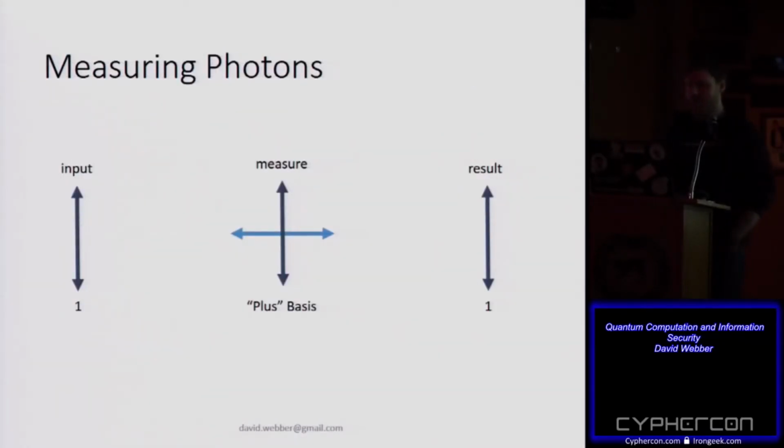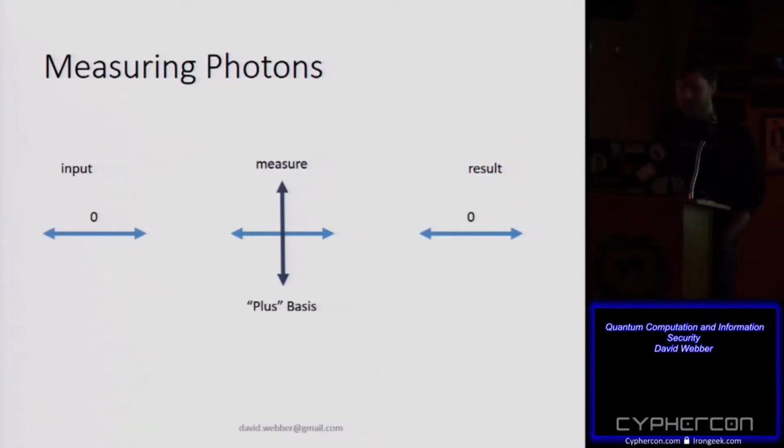So here's a really brief example. Alice wants to send a 1, so she encodes a single bit as a 1, sends it to Bob. Bob measures it in the plus basis. He gets 1 as a result. Similarly, if Alice encodes a 0 and Bob measures in the plus basis, he will find the result as 0.